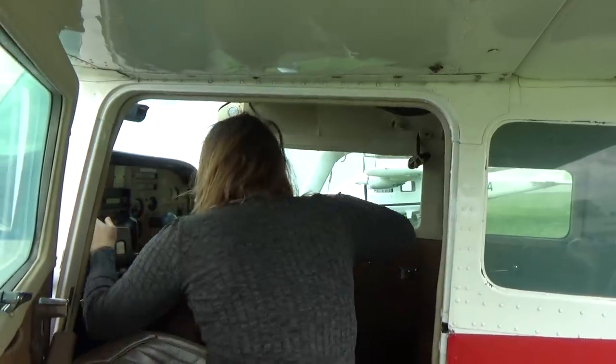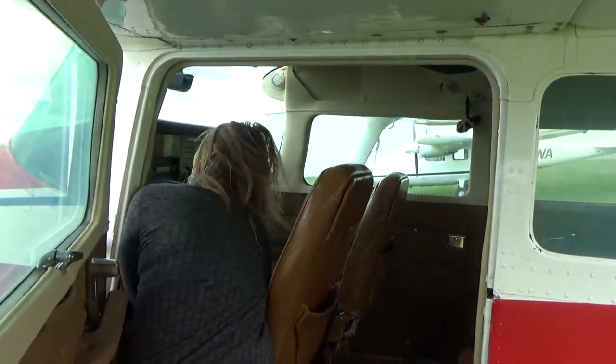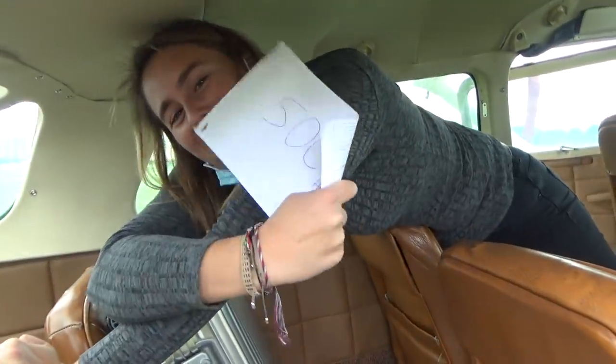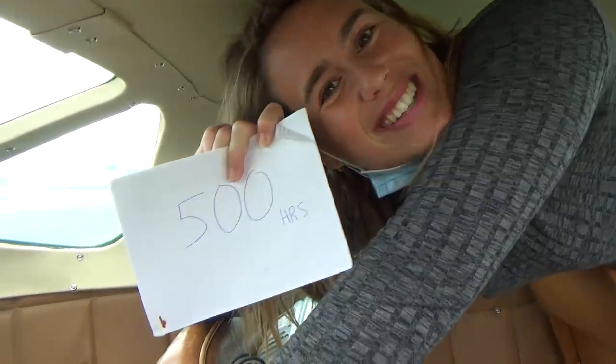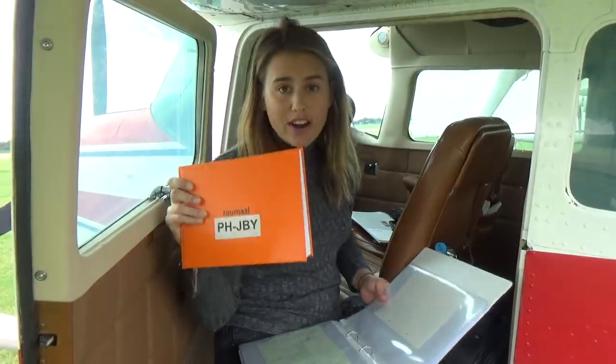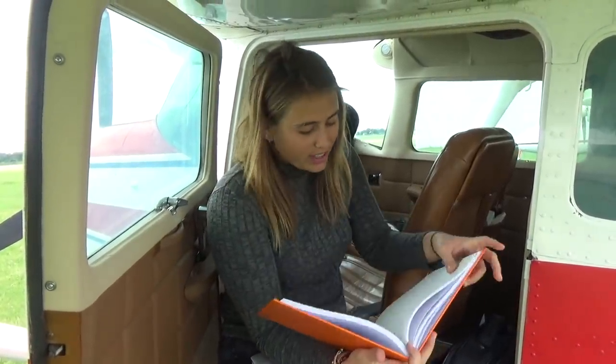Oh, long time no see. Hey, look what I found in the back of the plane. I found this piece of paper that last summer I wrote on when I hit my 500 hours, and it's still in this plane. All right, it's super important to have all your paperwork and make sure that it's all up to date. Also have a look in the aircraft logbook, see when it's last flown, if it still has enough hours to fly.